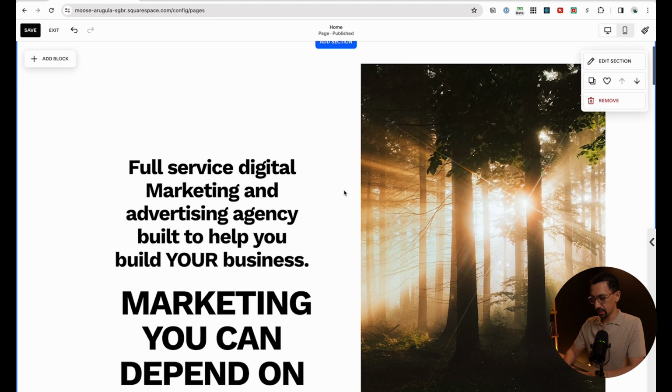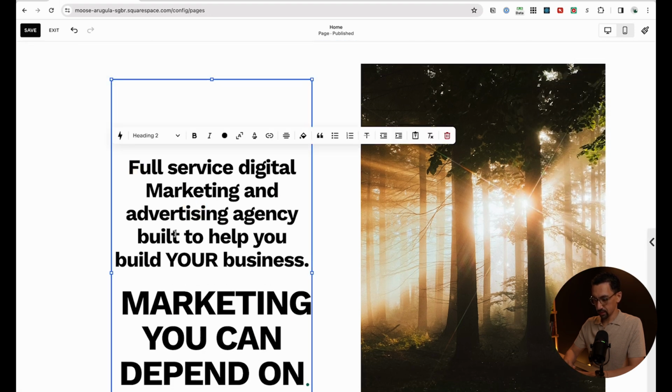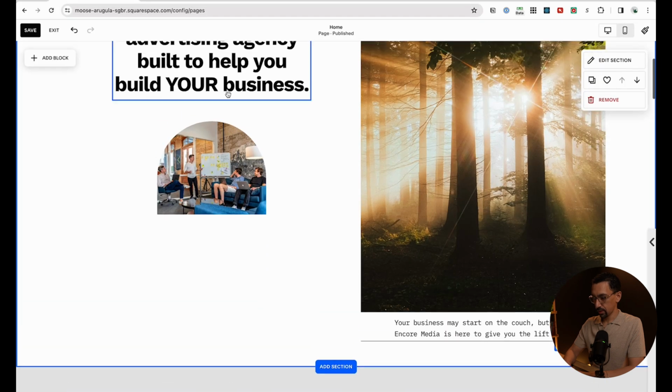All right, so now we're going to start working on sections. First section is going to be right here. It's going to be way easier to read. Not sure why there's extra spacing in this. So this is heading 2. This is heading 1. Marketing you can depend on. Okay. Oh, wow. And there's just a picture down here.